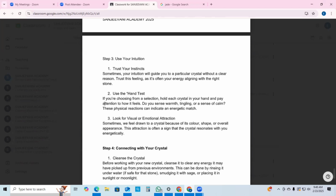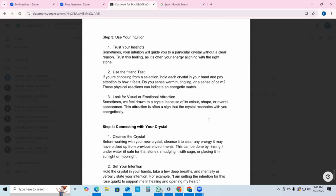The hand test: if you're choosing from a selection, you hold each crystal in your hand and pay attention to how it feels. Is it warm? Is it tingly? Do you feel calm? Do you feel cold? These are the physical reactions that can indicate an energetic match. Again, look for visual or emotional attraction. Sometimes we feel drawn to a crystal because of its color, shape, or overall appearance, and this attraction is often a sign that the crystal resonates with you energetically.